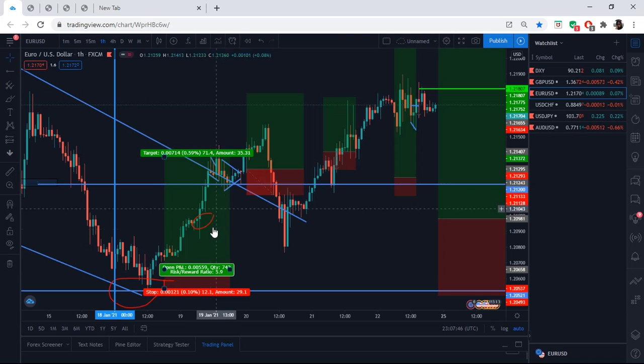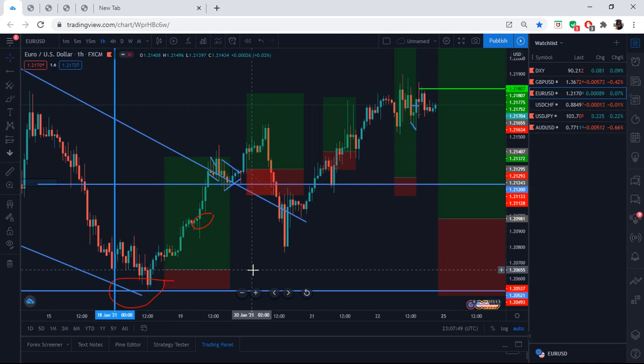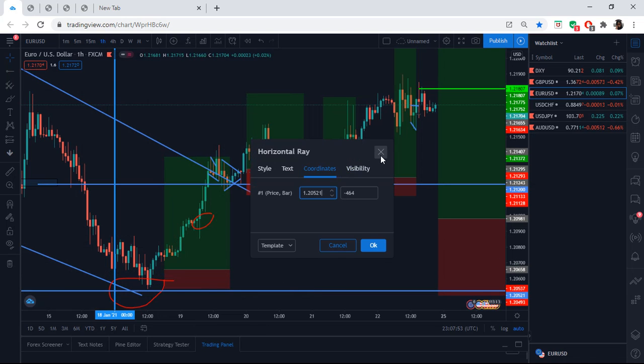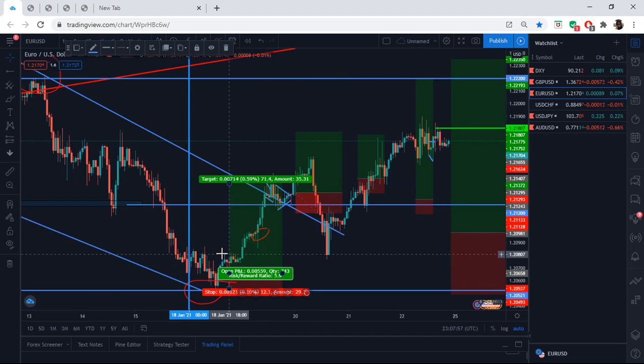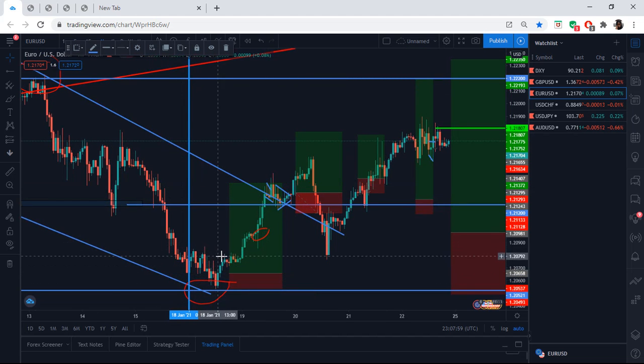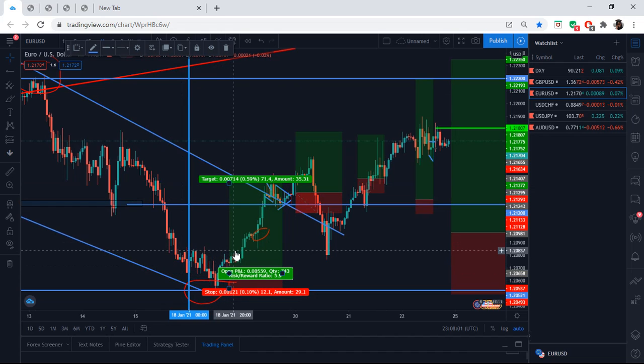As you can see, I should have caught it right here. I could have caught it right here. But I was a bit skeptical. I don't know why though. I do not. That's why it's important, guys.